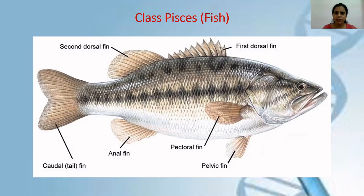Apart from this, they have all these fins which are mentioned in the picture, like dorsal fin, anal fin, caudal fin, pectoral and pelvic fin. They don't have any limb. Only these fins are present, which support and help the fish in movement throughout the water. For example, this caudal fin or caudal tail flaps sideways like this and helps the fish to move forward.